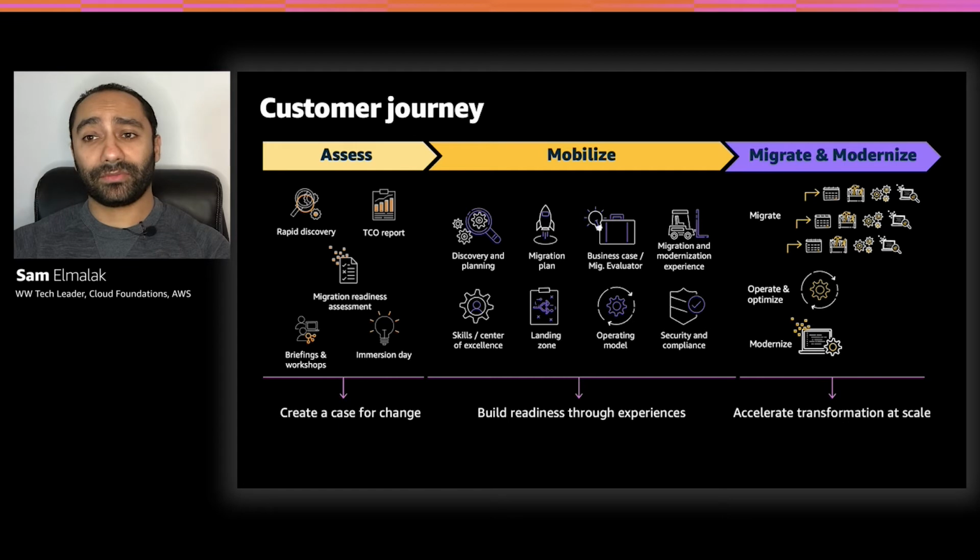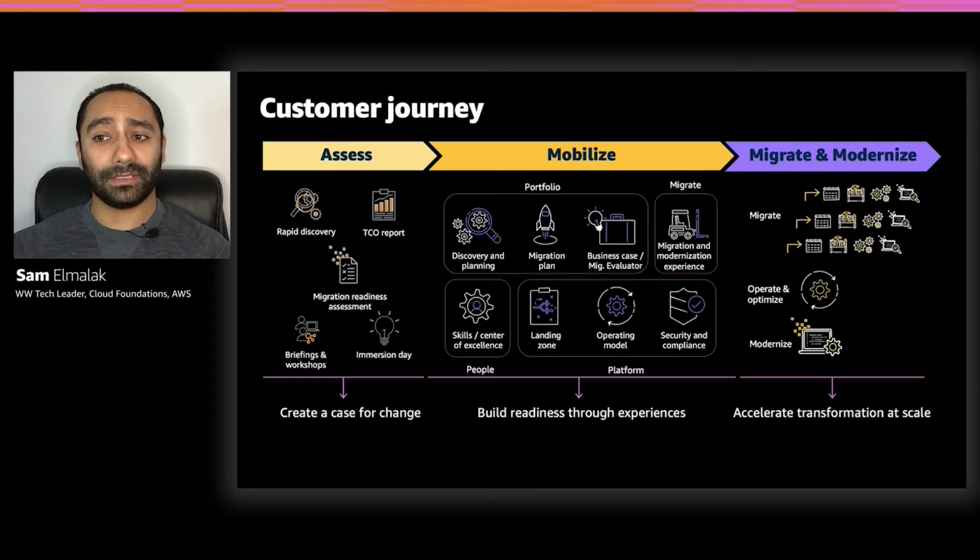Typically, the customer journey starts from assessing what it is that we have. Whether it's discovering what we have, some workshops through immersion days, mobilize to discover and plan what you have, build a business case, identify the skill sets that you need, implement the landing zone, the operating model, the security and compliance, and eventually migrate. Again, we're going to be talking about the landing zone portion of it, the operating model, the security and compliance aspect of it. Those three are the things that help us establish the foundation. The skill set will come in as part of the capabilities that we implement, making sure the right skill set is there. And planning comes on board as we identify what those are.